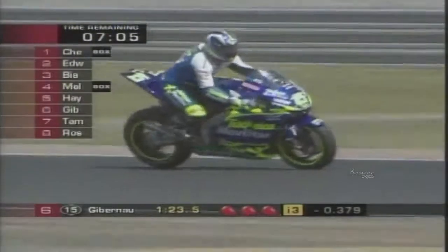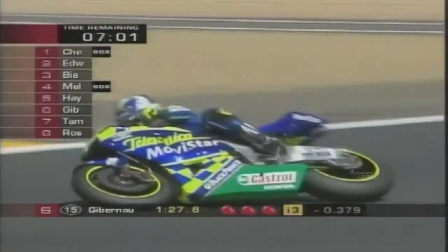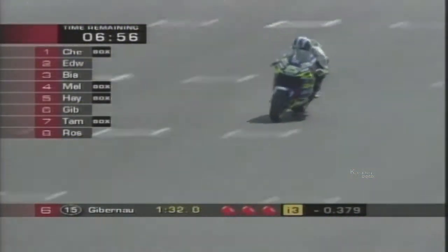However, in final qualifying the next day, Gibernau and Checa demonstrated Spanish domination of the MotoGP grid. Neither Edwards nor Hayden could improve their times in the hot and sticky conditions at the Bugatti circuit, but Gibernau shook off a fever to claim a new pole record. Yamaha rider Checa clinched 2nd place, joining Sete on the front row, the first time that 2 Spaniards have qualified in the top 2 positions for a Premier Class Grand Prix.